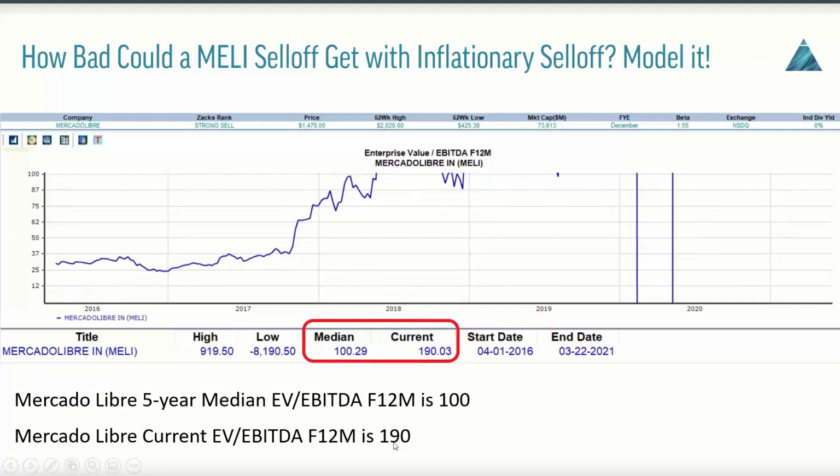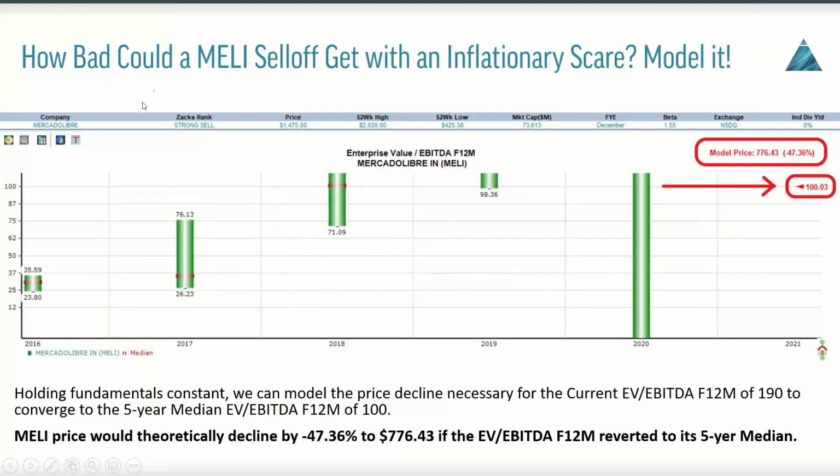So the current EV to EBITDA is 190. And again, I'm going to switch it over to that bar chart view, and I'm going to drag with the arrow tool. I'm going to use my keyboard and bring that EV to EBITDA multiple down to 100. And you can see that Mercado Libre would have to fall 47% down to 776.